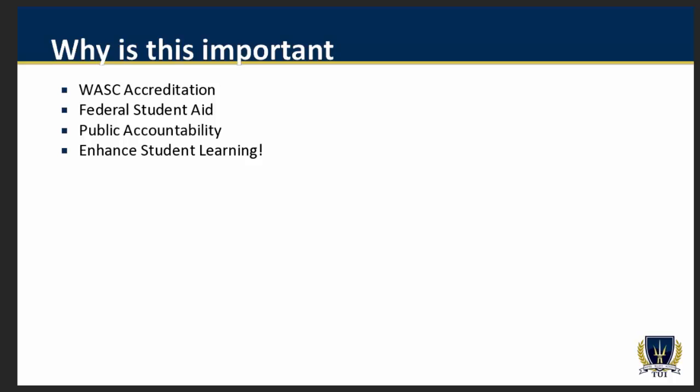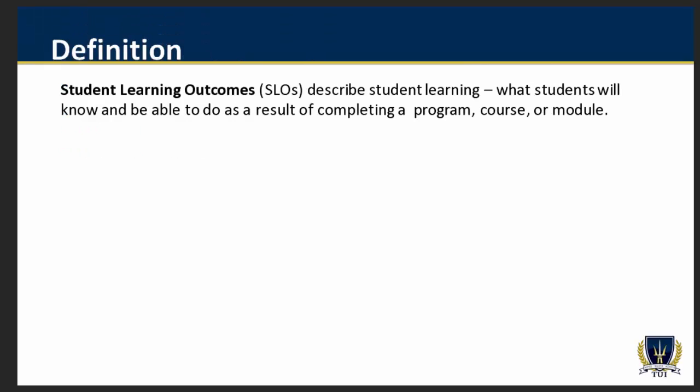And lastly, this topic is important because creating effective learning outcomes has the greatest potential to improve student pathways and their overall achievement. For a brief definition, SLO simply describes student learning, specifically what students will know or be able to do as a result of completing a program, course, or module.